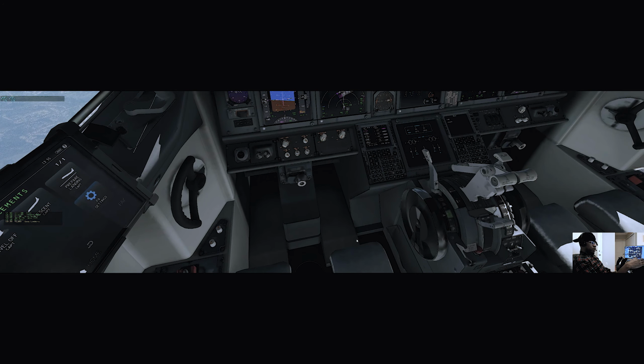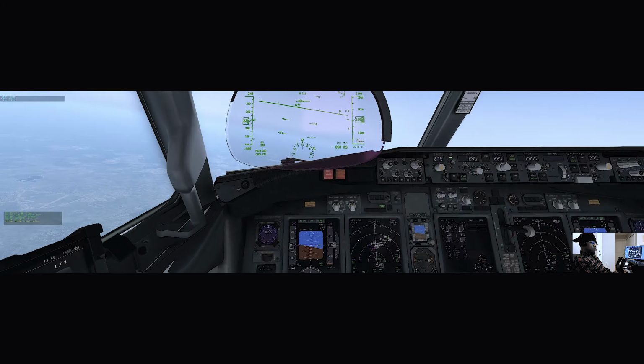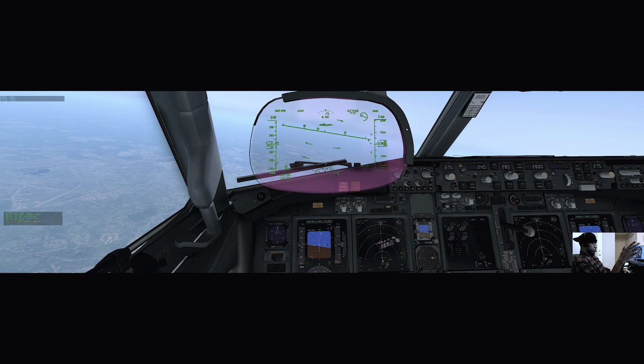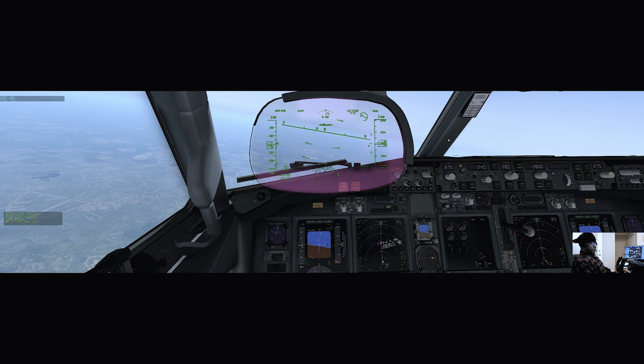All right, cool. So we got that. There's no air traffic control here, so I'm gonna come in on that. ATIS information is X-Plane generated, but I'm gonna come in on the runway that I have designated here, so we should be good to go.